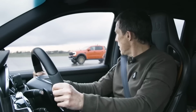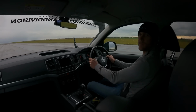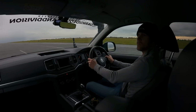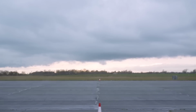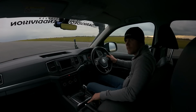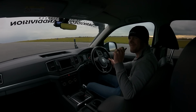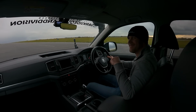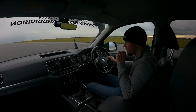That launch in the Amarok was just insane. Well, whatever you did in that Amarok, definitely worked. Oh my gosh! That was just off the line like nothing. Well, not like any bloody pickup truck or VW Amarok I've ever seen. Yeah, this is really, really good.